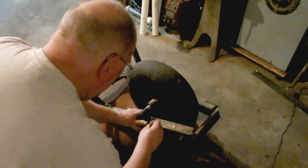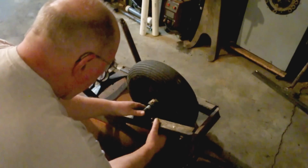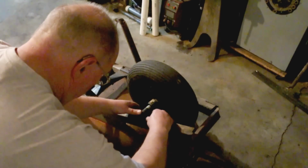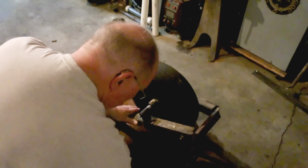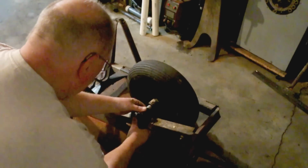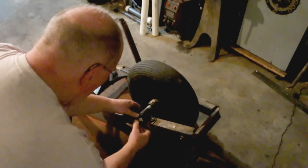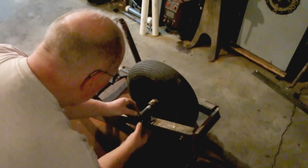The bolt up through there. The back bolt up in. Slide the lock washer on.